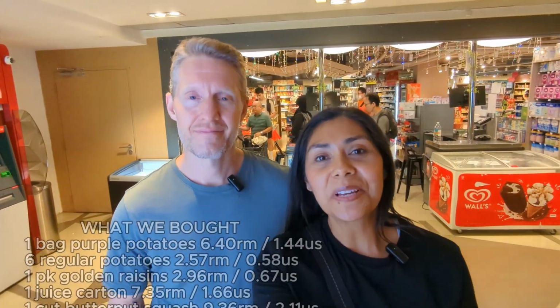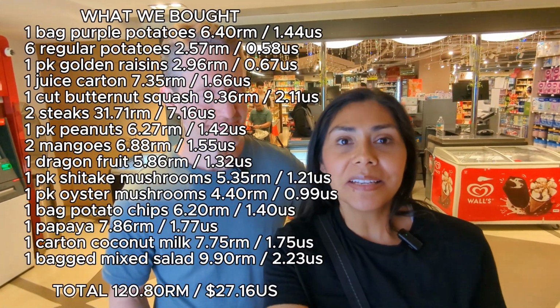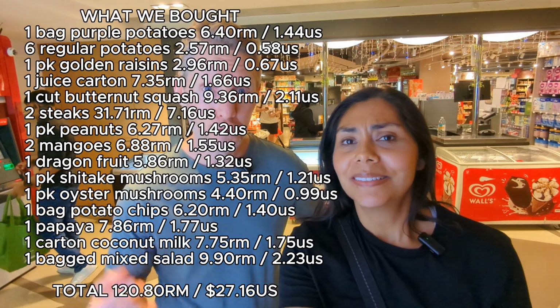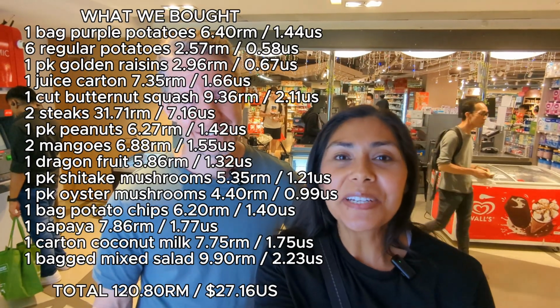Thank you guys for coming along with us shopping here in Kuala Lumpur, Malaysia. We hope that you take something away. Maybe you can just get an idea of what the prices look like, what the selection is. If you need eggs, come here. Just take a quick little flight over. Thank you guys for joining us today.